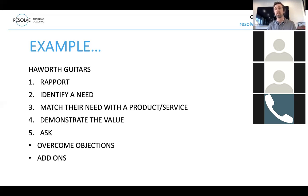So then we can ask questions. So, what are you looking for? Identify a need, match the need with what we have, and demonstrate the value. How is this going to make their life better? And then asking, look, is that a good fit for you? Does that feel right to you? Does that sound right to you? And then we talked about overcoming the objections and the add-ons in the process as well. So that in a nutshell is the 5-step process.